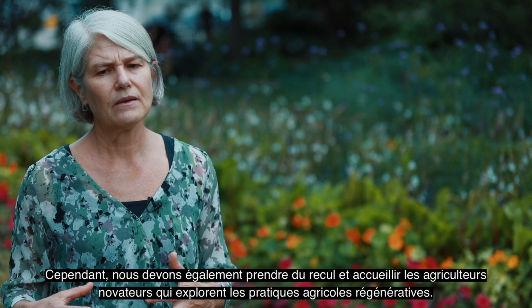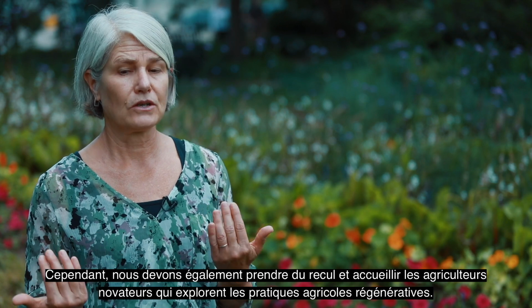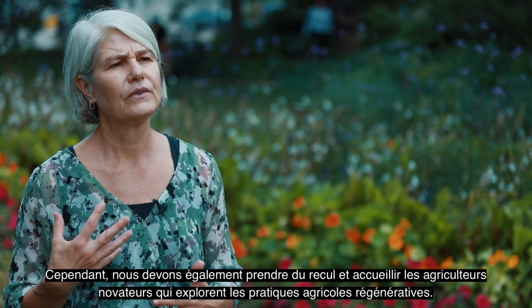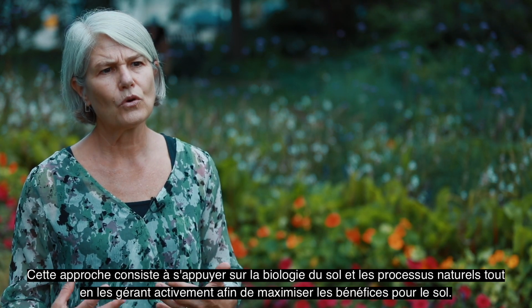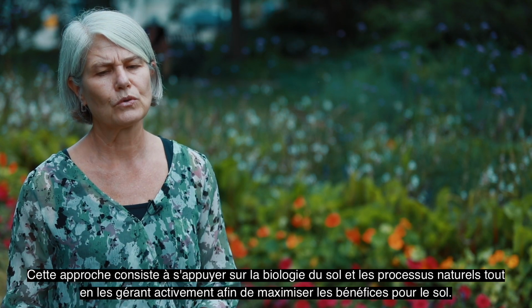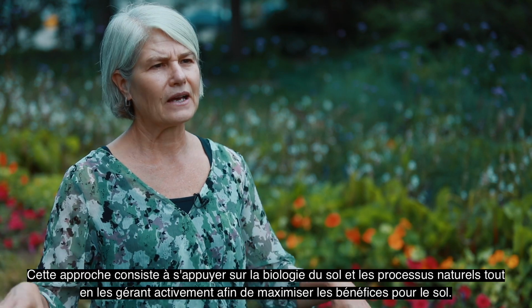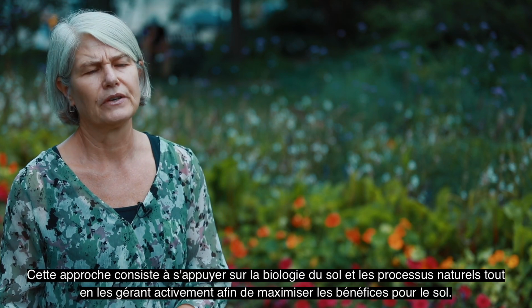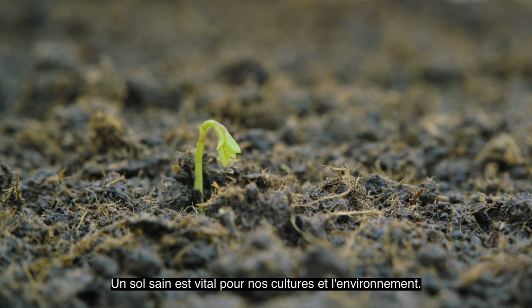But at the same time, we also have to step back a bit, and there are a lot of innovative farmers that are using what they're calling regenerative agricultural practices, which is really the idea that you rely more on soil biology. So you rely on some of those natural processes, but you're not just leaving it for nature to decide. You actually manage it in a way to get the best benefits from the soil. Healthy soil is vital for our crops and the environment.